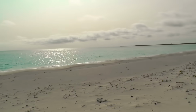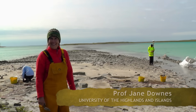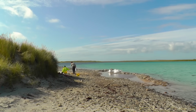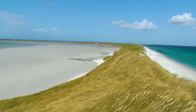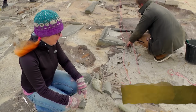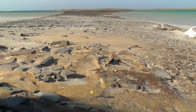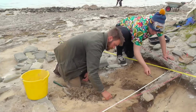The team can only dig when the tide is out. 22nd of August, tide coming in. As you can see, it's going to get higher day by day. It's hard to imagine perhaps in this sunshine, but they're at the mercy of the elements. The weather can change at any time. You can see quite clearly here that the storm over the last couple of days has actually exposed quite a lot of the archaeology. And this is essentially how this site has been first exposed and then eroded.